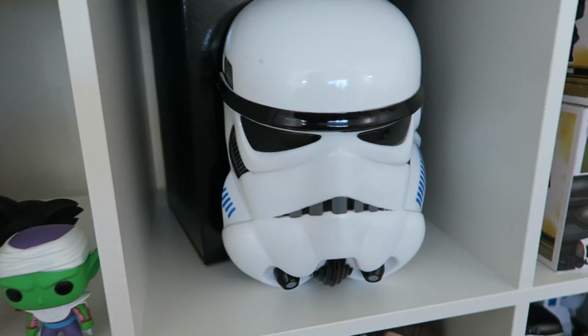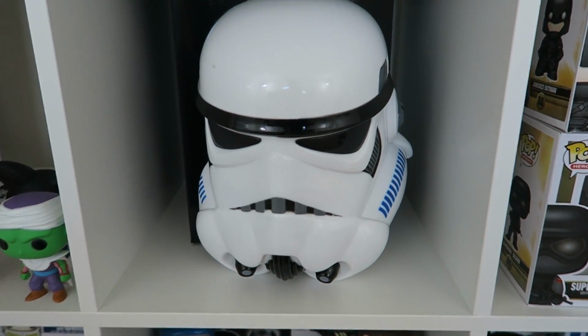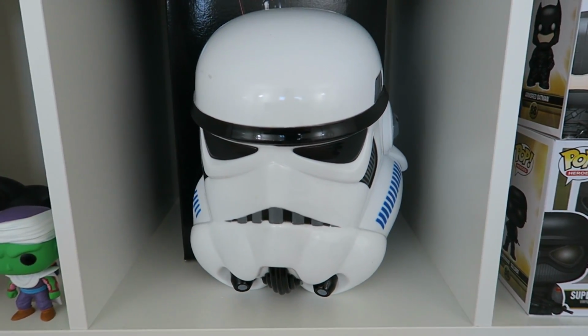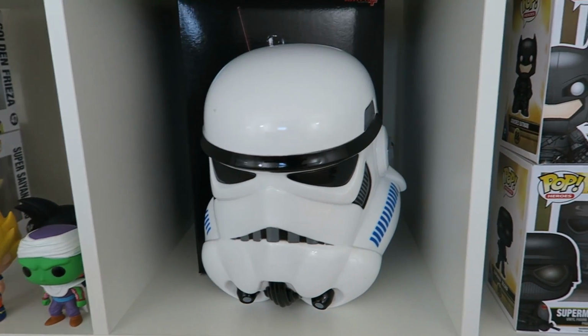To the middle, this was kind of a filler thing. I'm not entirely in love with this. The Stormtrooper helmet, I gotta hold it up with a box in the back. I'm not sure if this is staying or going. I dig it for now. It serves its purpose and fills up a space, but I'm not sure if that's gonna stay or go.